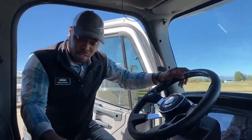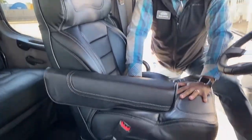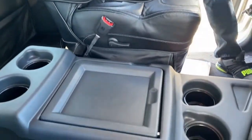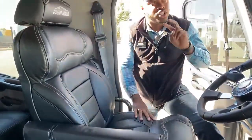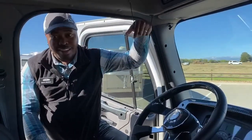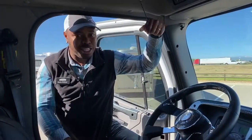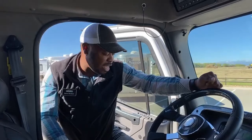Tons of cup holders. Like I said, those seats are so comfortable, guys. This is one of our major enhancements when it comes to our Summit hauler, how comfortable those seats are. And of course, you got the dual horns. You got the regular horn right here. And of course, the get out of my way, I'm coming. You see me? Nope, you hear me now. That's kind of horn that is.